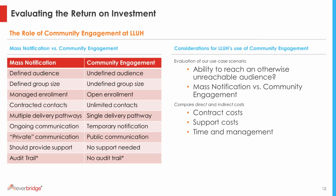So looking at our use case scenario for this, given the comparison here, community engagement actually allows us to reach an otherwise unreachable audience. And there are obviously key differences between mass notification for us and community engagement. We had to look also at the contract costs. For us, it's an additional feature in addition to our Everbridge contract. But then we balance that off with the support costs and the time and management costs associated with had we tried to adopt all of our community stakeholders into our mass notification system through Everbridge solely, without using community engagement.